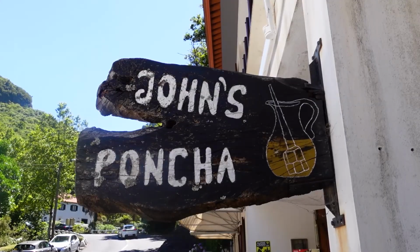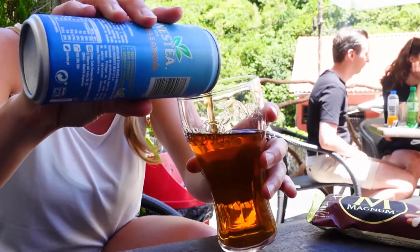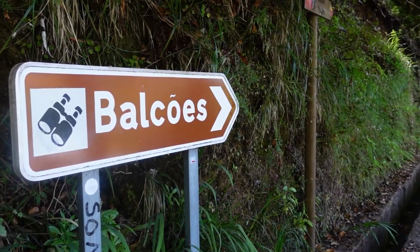Instead we did the very typical thing of going to a little bar. It's called John's Poncha. We've got some ice creams and iced tea and just had a little bit of a sit down in the shade. And now what we're going to do is head back to the car, and then I think the plan is next to go to some Santana houses down in Santana.